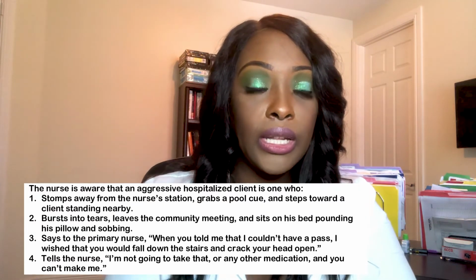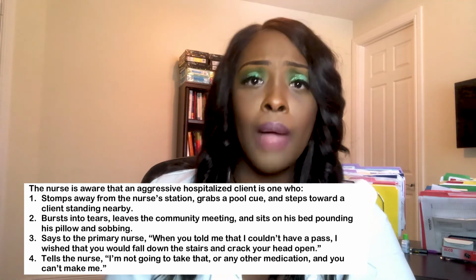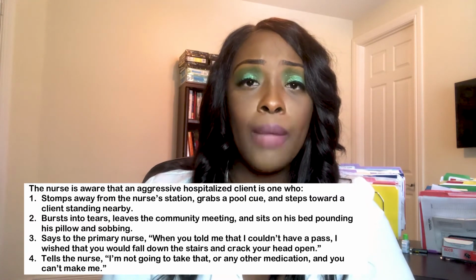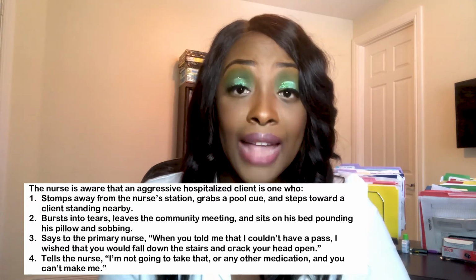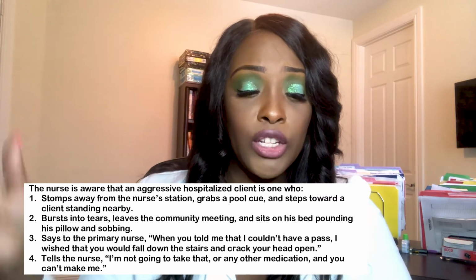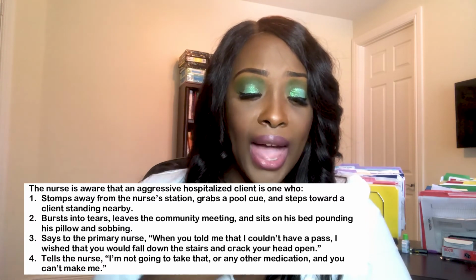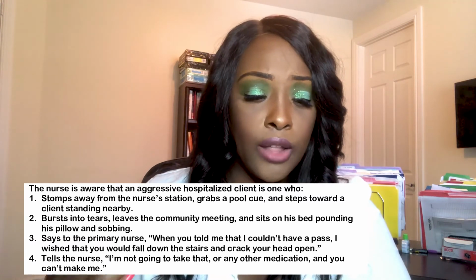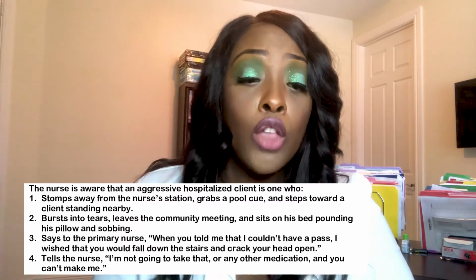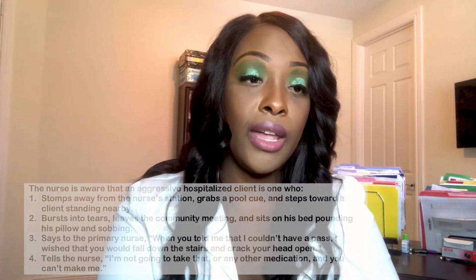So guys, the only patient in this group that's actually exhibiting aggressive behavior is number 1. That patient that stomped away, picked up a pool cue, and was stomping near a patient. Why? Because they may potentially harm the patient. That's aggressive behavior. 2, 3, and 4, we're not worrying about them harming anybody. That's not aggressive behavior. 2, the patient runs away in tears and goes to their bed and they're pounding the pillow. 3, they tell the nurse that they wish that the nurse fell down the stairs. And 4, they tell the nurse, "You can't make me." None of those are behaviors that can potentially harm someone else. The only one in this situation that can harm someone else is number 1, okay? And that's showing aggressive behavior.